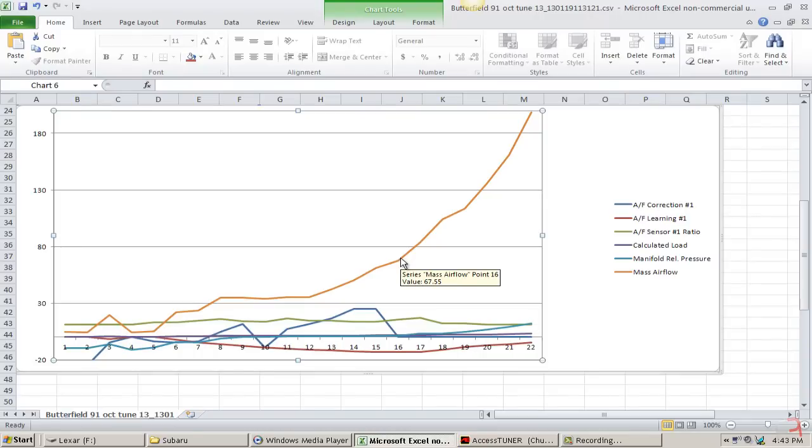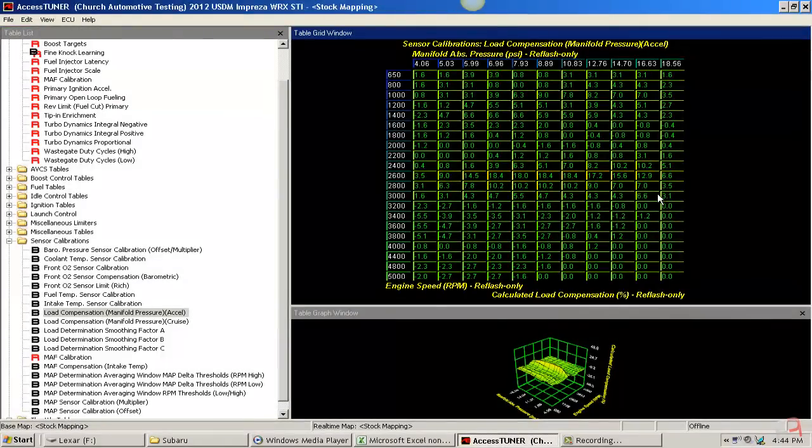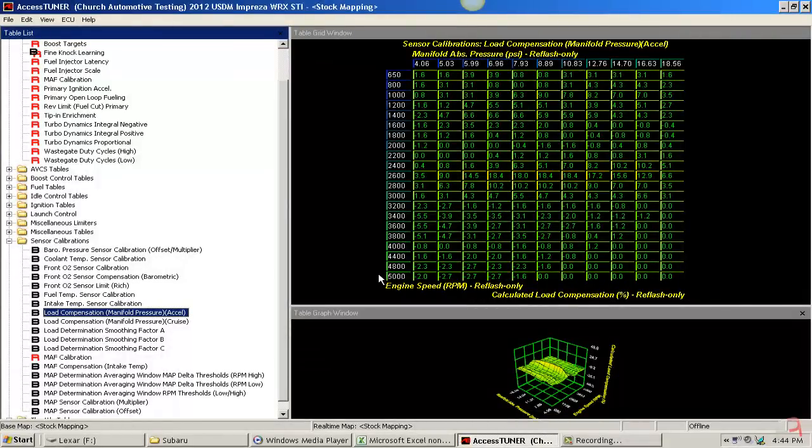What's happening at this point? Well, we don't know exactly, but we do know that Subaru is aware that this is a problem on these cars and has actually put procedures in place to correct for that. If we go to our map here, this is a stock map for a 2012, and what we're looking at right now is what we call load compensation. Okay, and this is load compensation by manifold pressure.